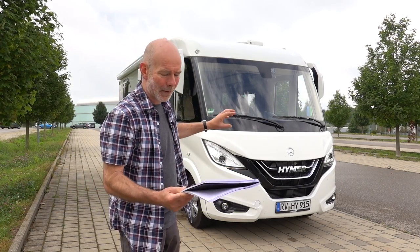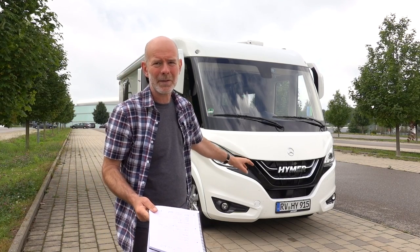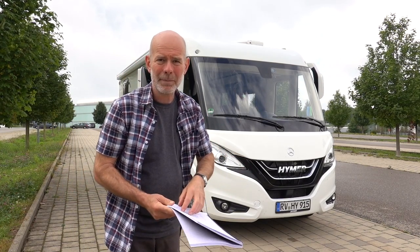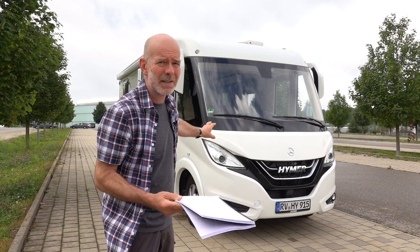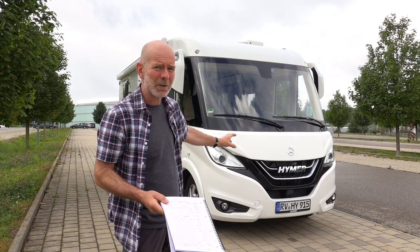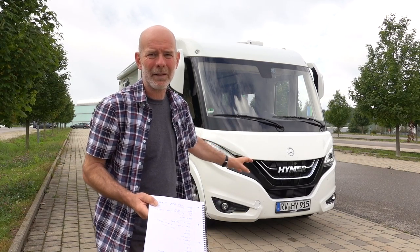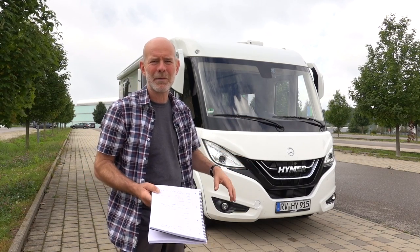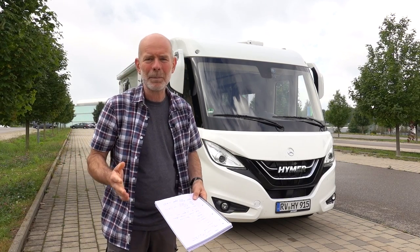So the payload on this particular motorhome is 622 kilos. You can uprate it by a further 70, giving you a total of 692 kilos, which is pretty good. If you're going to carry four people in here, obviously you've got to deduct 225 kilos from that, but that's still a fairly good payload.